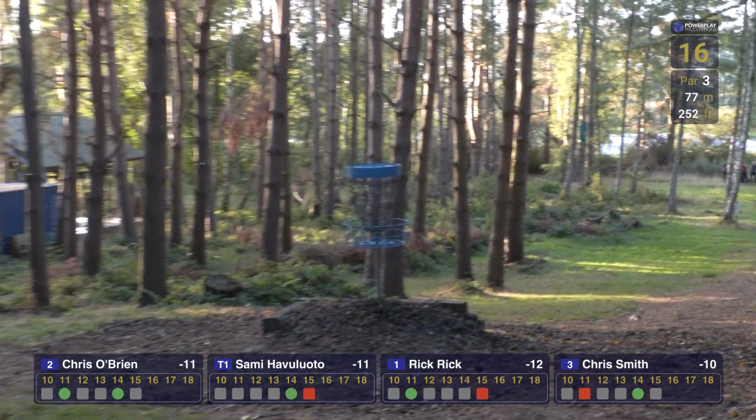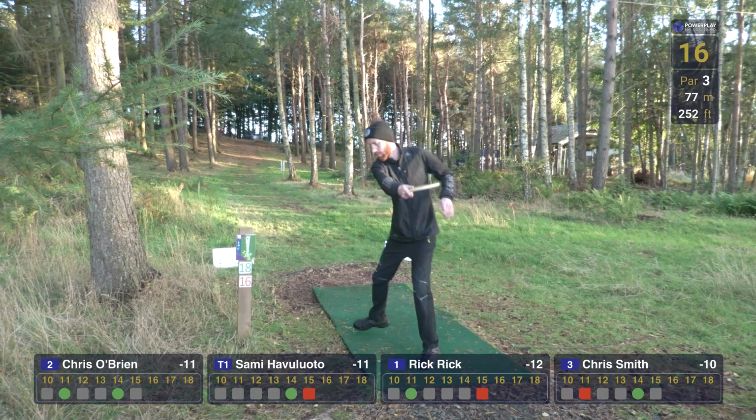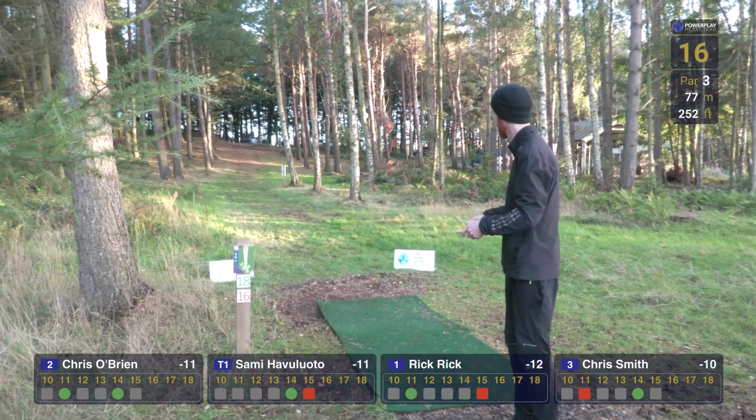Chris with a beautiful drive, just past the basket. Great control up the hill. It's really nice when you can throw something understable. Kind of goes into the hill, it climbs the hill a little bit as it goes understable. There must not be too much wind in there because it finished nice and flat.